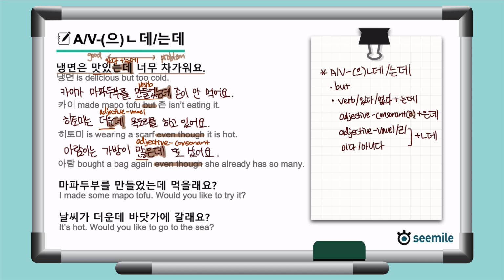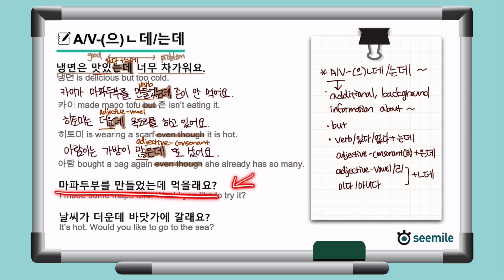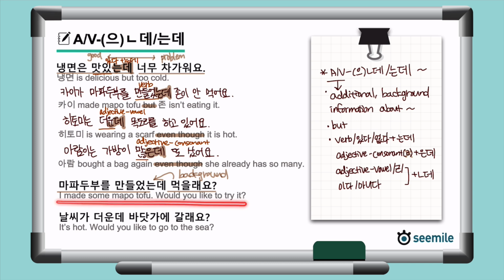Good job! You've already learned this point before, so this time let me go into a bit more depth about this ending. 은데, 는데 is also used to connect two clauses and gives additional or background information about the following clause. Although it can be used to say the equivalent of so and but in English, the form does not indicate a chronological order to the clauses. For example, look at this sentence. 마파두부를 만들었는데 먹을래요? What is the background behind the speaker's invitation to eat? He made some 마파두부. So it basically means I made some 마파두부, so why don't you try some?